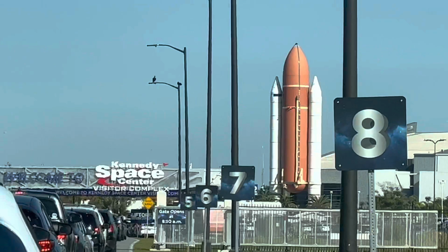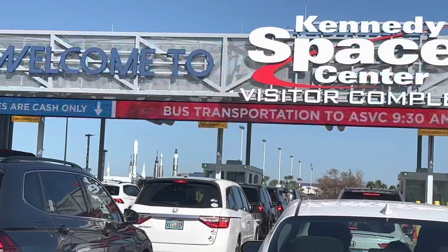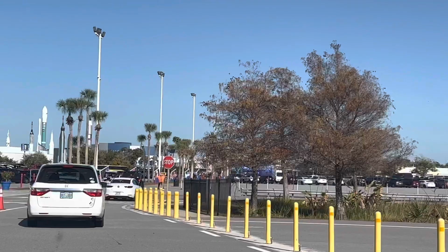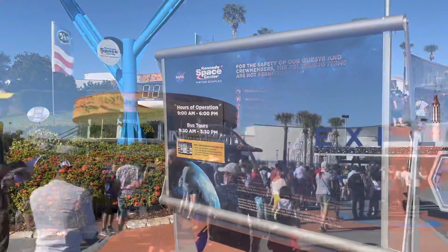So here we are at the entrance of Kennedy Space Center. We were expecting a huge line of cars, but it was not as crowded as expected. And here we are standing a little confused on where to go first, as there was no brochure that has the map leading to different attractions. The brochures at the entrance just have the list of attractions.